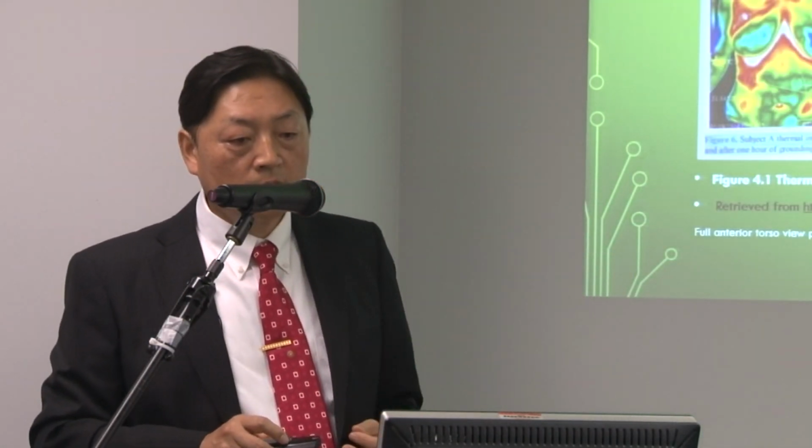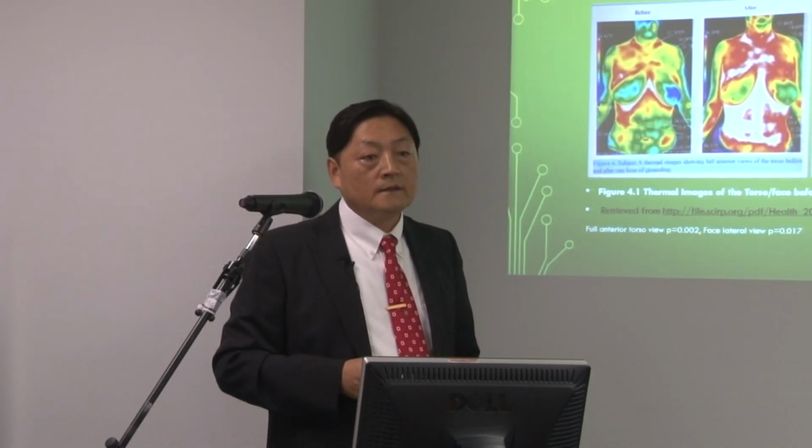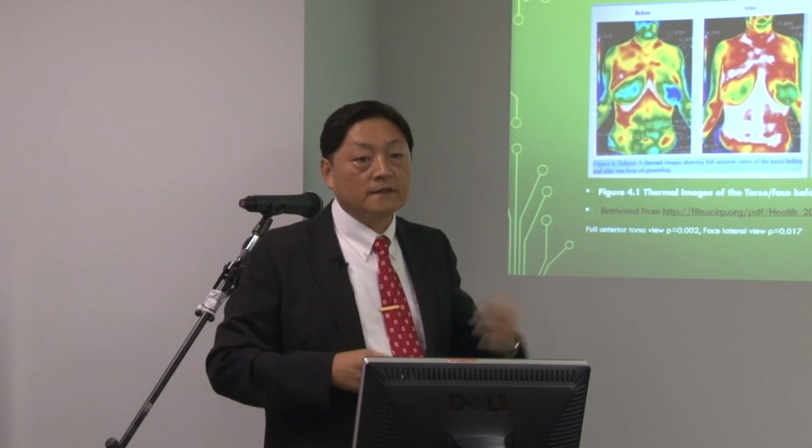Let's look at the results. First one, as you see, before and after, the lateral view of a face, you see the huge difference on the thermal image. The anterior torso view thermal image has a p-value of 0.002. The face lateral view has a p-value of 0.017. So very accurate data they collected. This is one of a kind research data they conducted.